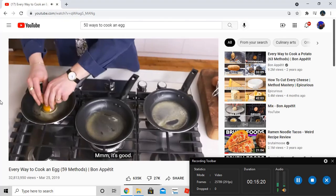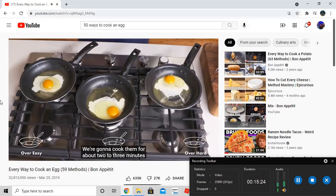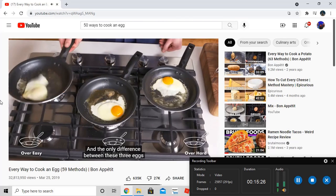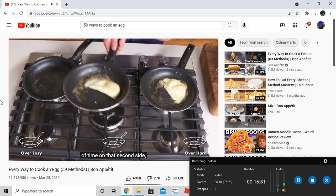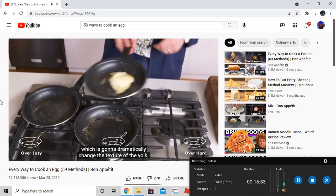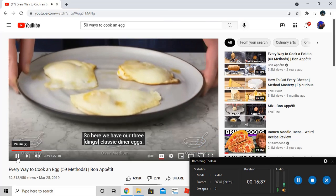It's good. Over easy, over medium, and over hard eggs. We're going to cook them for about 2 to 3 minutes on this first side, and the only difference between these 3 eggs is once we flip them, we spend different amounts of time on that second side, which is going to dramatically change the texture of the yolk. So here we have our 3 classic diner eggs.